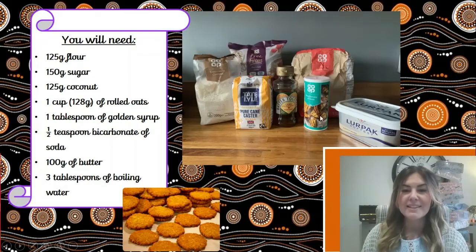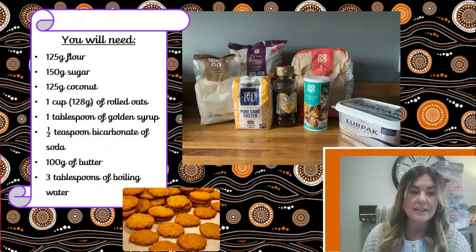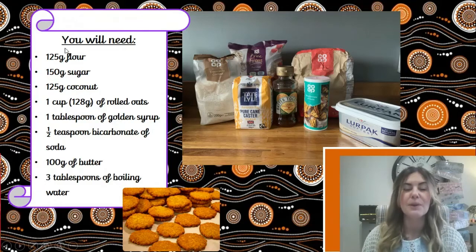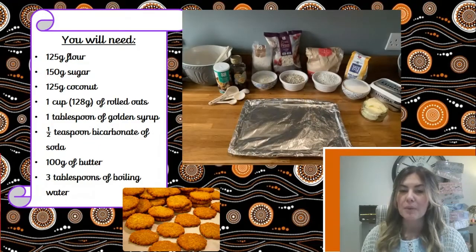Now, let's get on with our recipe. So you're going to need to pause the video and get these things ready. You're probably going to need to ask an adult to help you with this, but we need flour, sugar, coconut, rolled oats. We need golden syrup, bicarb of soda, butter and boiling water. And I've got them all here, and the best thing to do is do the prep work, so get them all ready. So measure out all your ingredients and meet me back here after, and I'm going to show you how to put them together to make these delicious biscuits.